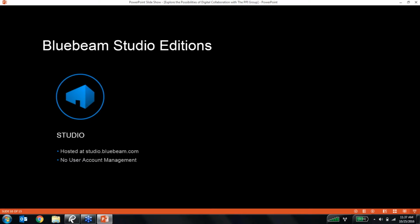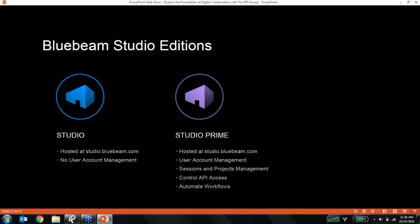And a lot of control, but for some people it's not the right level of control, and that's where the next Studio Edition comes in. That's Studio Prime. And Studio Prime gives you user account management for every one of your members. So for example, employees at your organization would be great people to invite to be members. But as well, management at a basic level in terms of who else outside of your organization accesses your studio sessions and projects. And we'll talk about that as I get into the Studio Prime portal where you can control that. It also gives you control over the sessions and projects that your members create. So anyone who's a member of your Studio Prime, you would then be able to control their sessions, control their projects, and really dig into the settings there and set those for those individual sessions and projects.